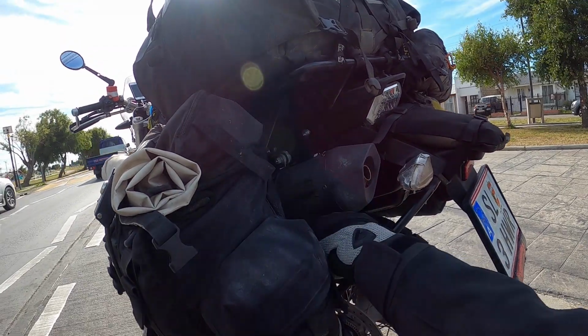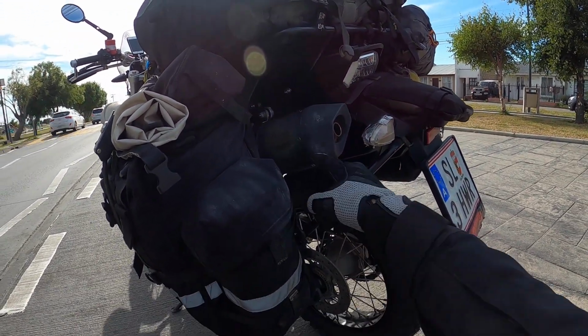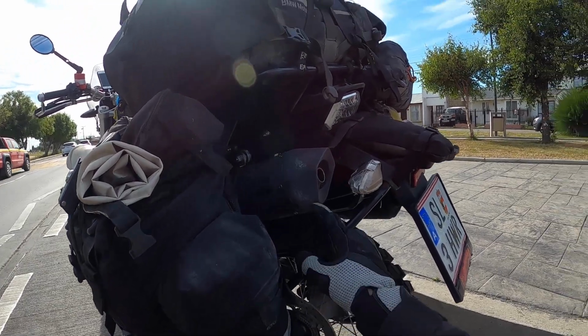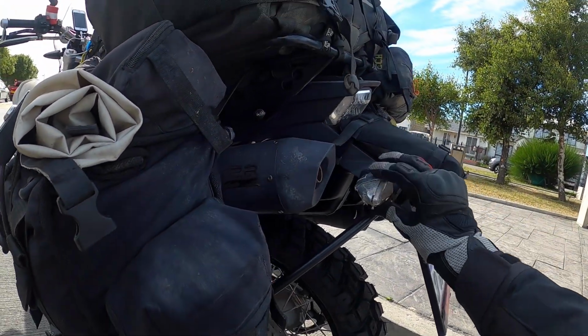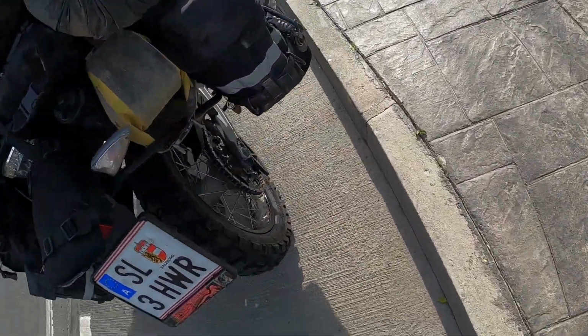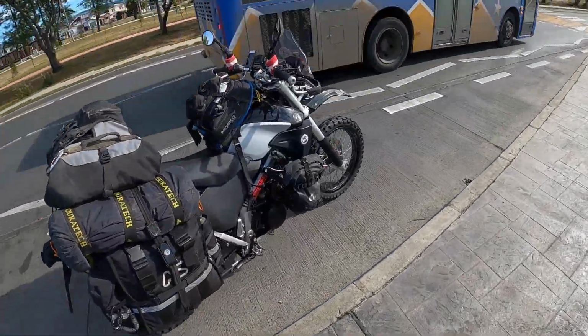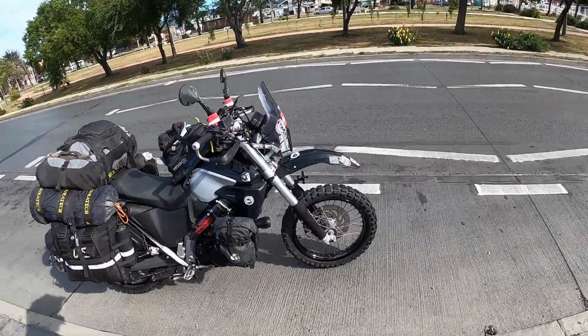I'm in the washing. We did the washing yesterday with the pressure water. This logo of my exhaust came off. It's some of this stuff here. It all looks good. She's fresh and clean. The chain is oiled. Look how beautiful.